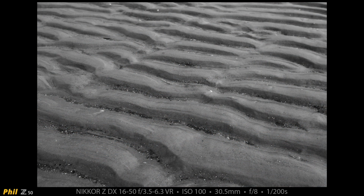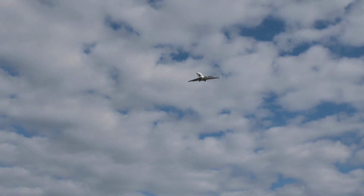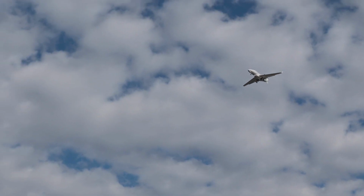Here's my first landscape photography type picture, and this is just kind of trying to get some details of that interesting sand at low tide there on Mitchell Beach. Also, we are right by the airport here, and so jets flying right over us.